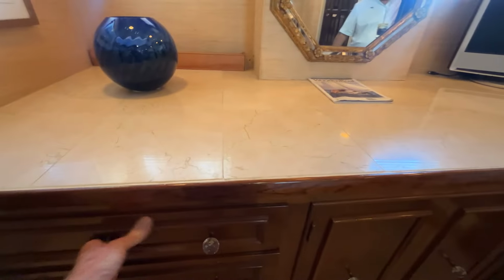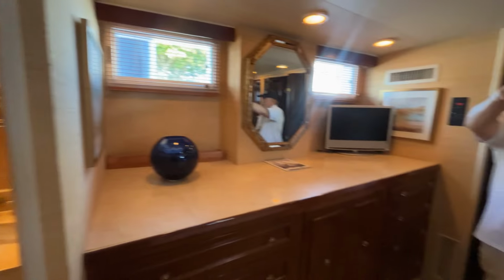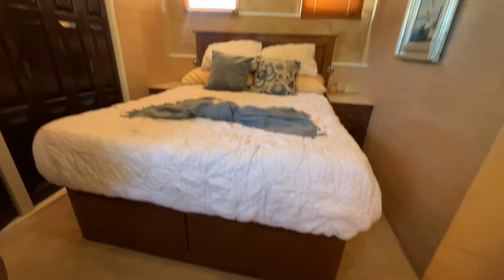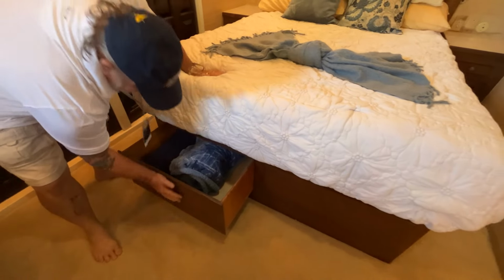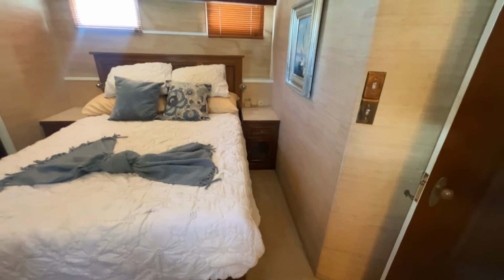These drawers and everything are just so well crafted. The woodwork here is all the same as the woodwork up in the main salon and in the back. It's all similar. Are there big storage drawers underneath the bed too? Is that what that is? Yep, sure enough. It's really amazing. It's a time capsule.